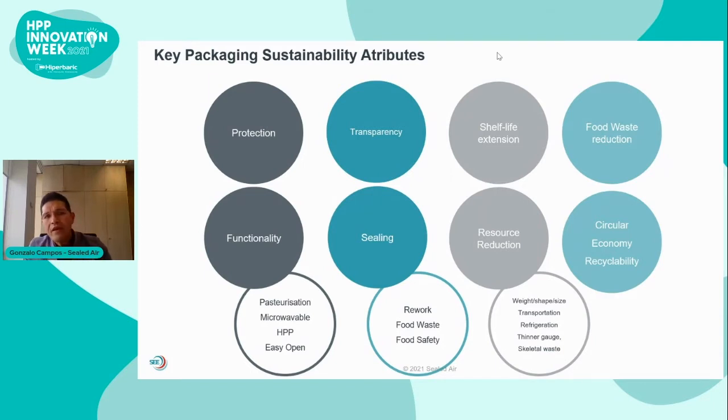And therefore, you may need other functionalities that could be very helpful, such as allowing heat treatment or allowing HPP processes, where the flexible packaging solution is validated for such treatment. And by the way, we're very proud to mention that most of our solutions are fit for use for this fantastic technology, but also offering easy opening or other functionalities.